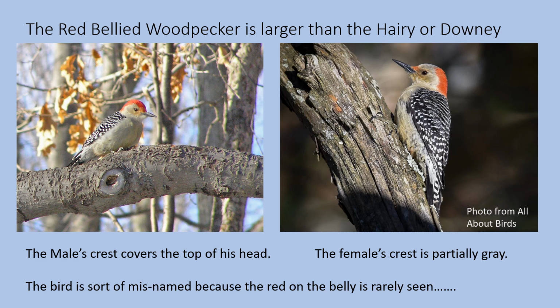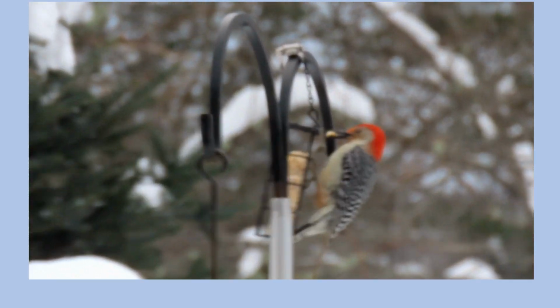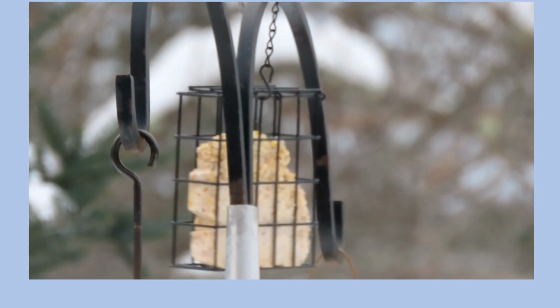The red-bellied woodpecker is larger than the hairy or the downy. The male's crest covers the top of his head. Female's crest is partially gray. The bird is sort of misnamed because the red of the belly is rarely seen. I'm going to take a bite and I am out of here.